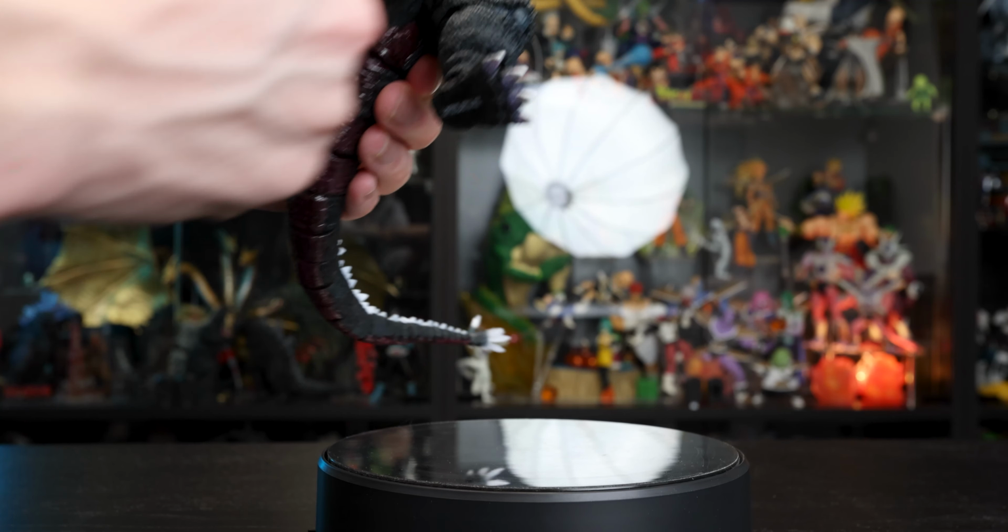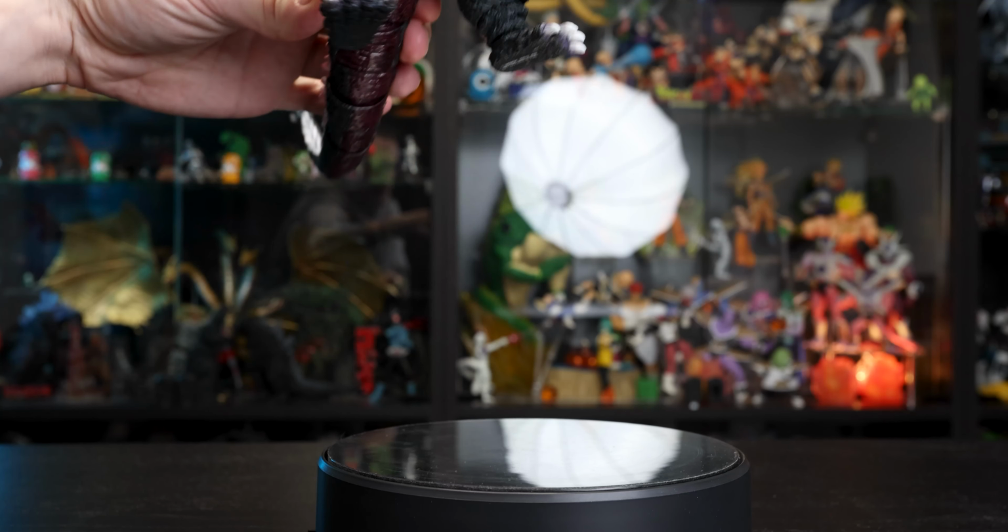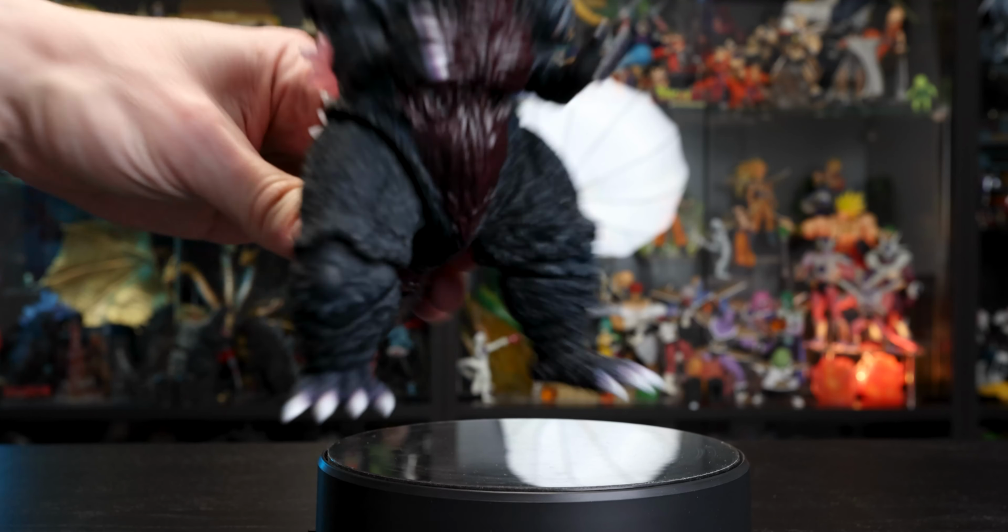Actually, one thing to also point out is that maroon colour comes all the way down on the bottom of the tail as well, which is cool. But anyway, let's jump in and check out the articulation.